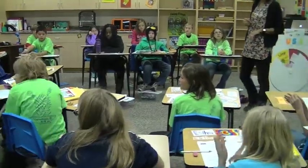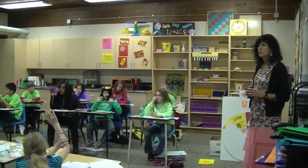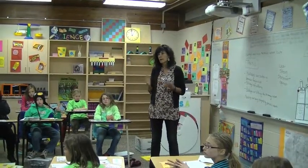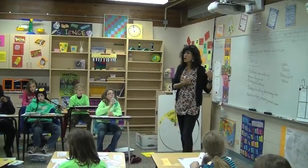The biggest thing with science that we do is a lot of hands-on things. So for example, we started off the year learning about the earth and land forms. We created earths out of paper mache. We created edible earths as we learned about the different layers of the earth. We did volcanoes that we had a great time exploding in the parking lot. Most recently, we're working with the rainforest.